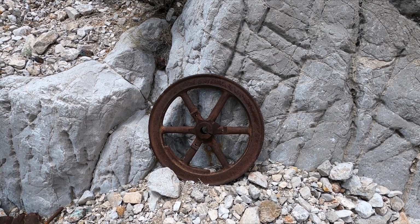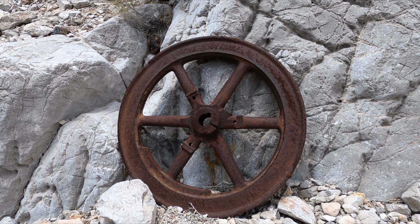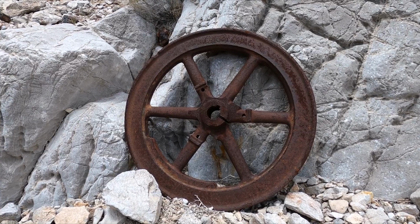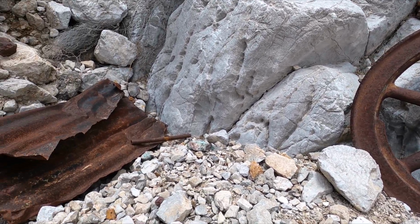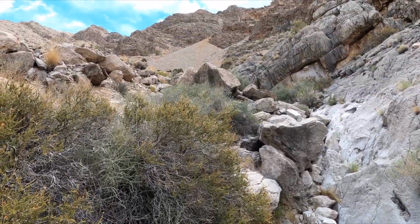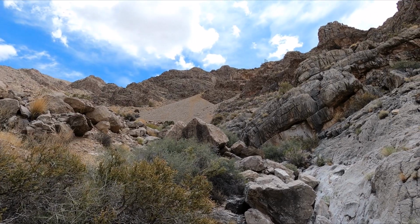Alright, so I'm really excited because right here I found the second flywheel off of the hit and miss engine. With this being here, I mean, who knows what else we might find up at the mine site. And then right here we got some corrugated metal siding. And then looking up this way, you can see the huge waste rock pile. And I can already see a couple of structures up there.